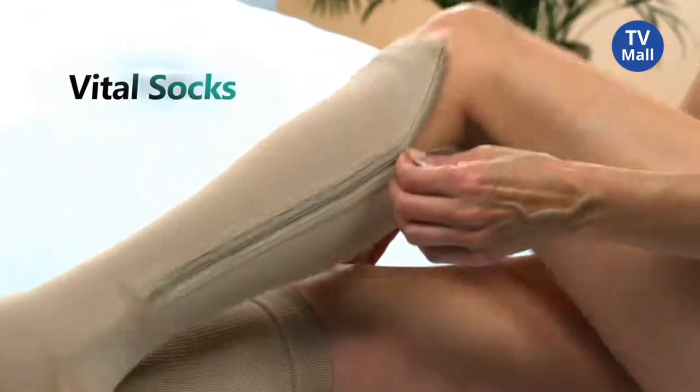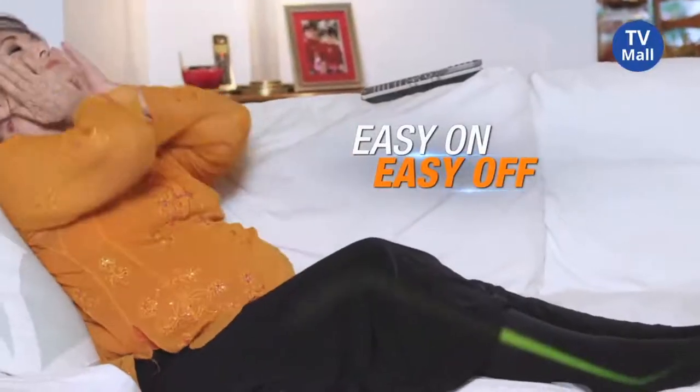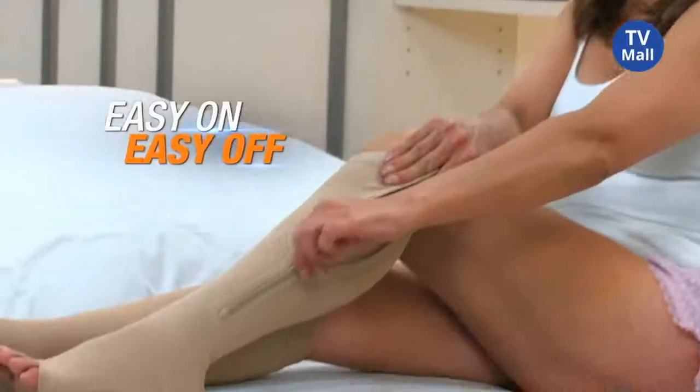Introducing Vital Socks, the compression zippered socks that will relieve your legs just by putting them on. Just slide, zip, and that's it.